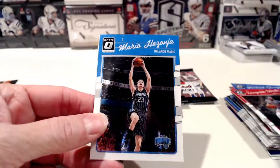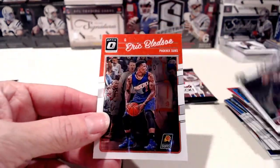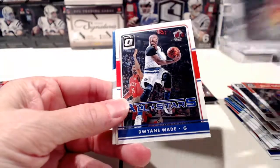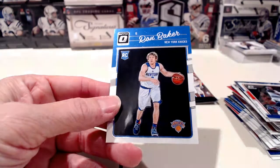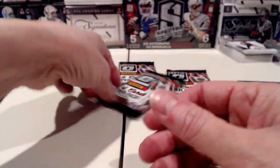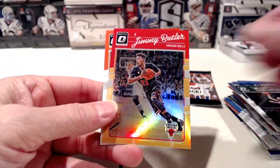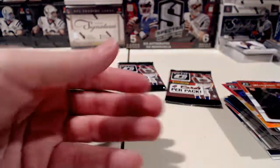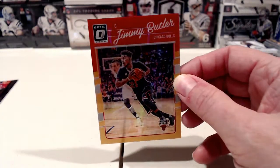Dwyane Wade. Hezonja. Crashers Hassan Whiteside for the Heat. Eric Bledsoe. Myles Turner for the Pacers. All-Stars Dwyane Wade again. Diallo for the Pelicans, rookie. Baker for the Knicks, rookie. Gobert. Dellavedova. Jimmy Butler. Marquese Chriss, rookie for the Suns. Is that a refractor on the Jimmy Butler? Yeah, it was. Jimmy Butler refractor.